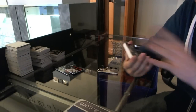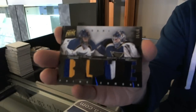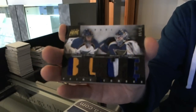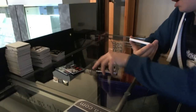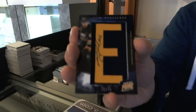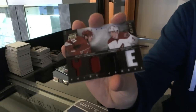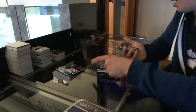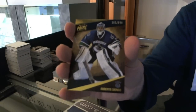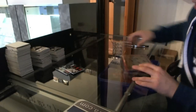We've got a dual jersey prime number 250 for the St. Louis Blues, Jaroslav Halak and Brian Elliott. We've got a namesakes letter autograph number 275 for the Buffalo Sabres, Nathan Gerbe. It's a Buffalo Sabres hot pack apparently. We got a dual jersey number 225 for the Phoenix Coyotes, Andy Miele, David Rundblad. And a base card to 249 for the Vancouver Canucks, Roberto Luongo. And final pack.